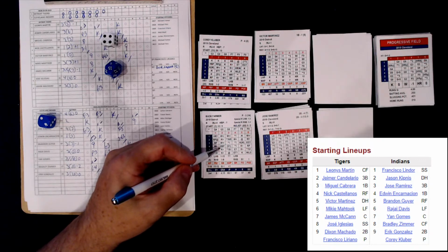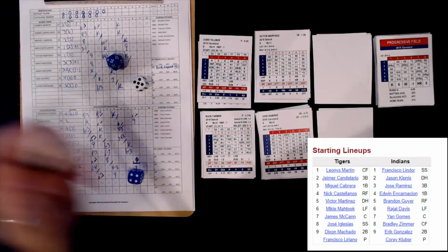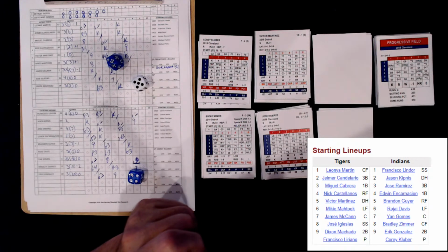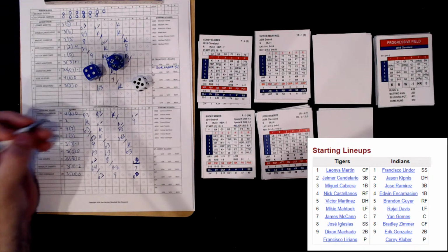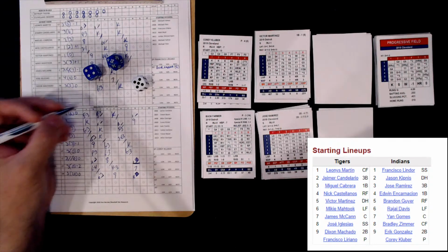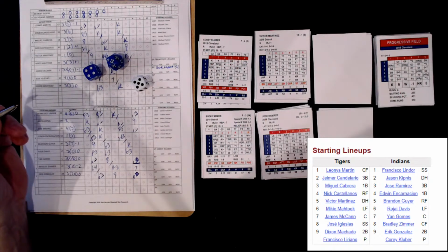2-4. Hit by the pitch. 15. He's an 8, -7, so he did not hit him. Jose Ramirez. 4-5. And it's going to be a base hit past the pitcher. S3. Coming in to score is Gonzalez. And Lindor is going to go to third on the hit. So another single. 2 runs in.